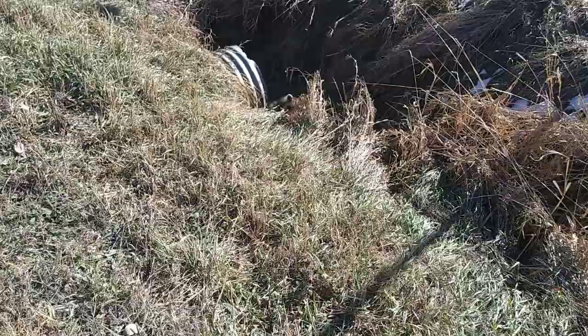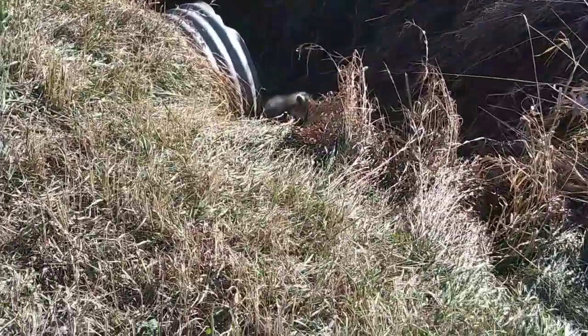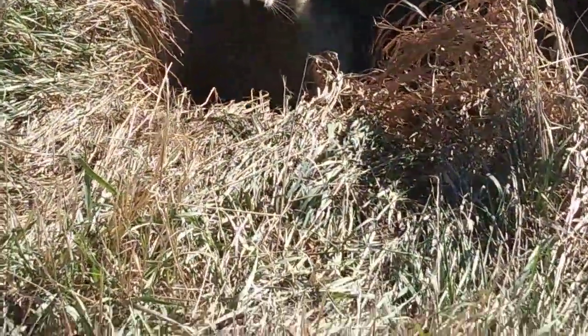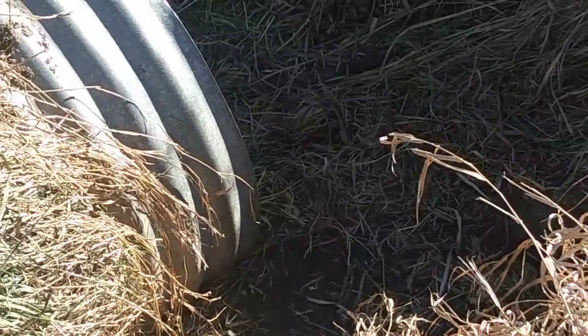Anyways, there's that set. The blind set strikes again. All I seen was ears. I knew what I had before I even got there. Big old coon. Oh, look at that belly. My gosh. You ain't skipped a dinner, friend.